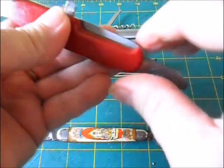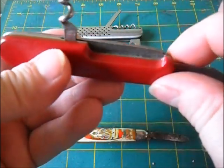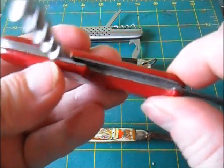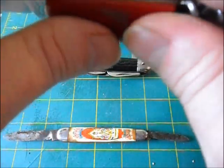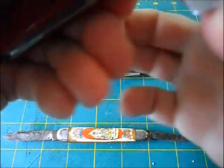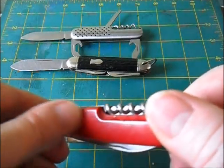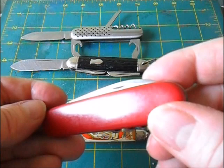Very nice finish with this little recess in the actual scales themselves. See a nice shut. That clips down with still got a nice click to it, and so is this. You can see, very nice little knife. Still got a luster on the scales. You see where it's been used and placed in a pocket.